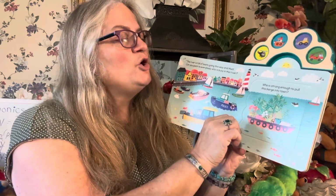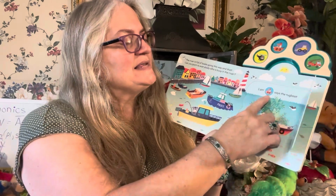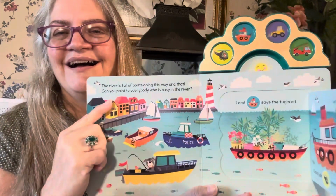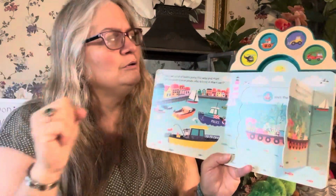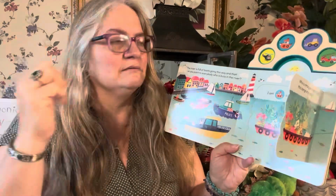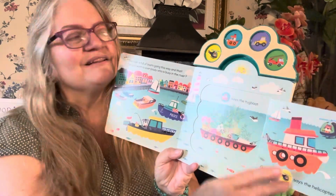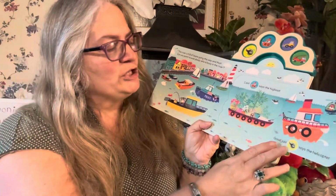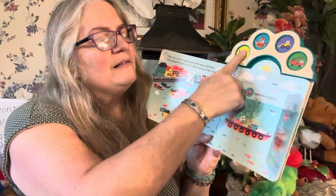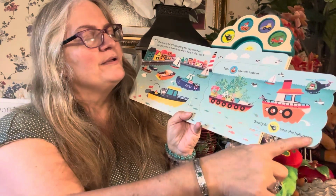Okay. Who is strong enough to pull this barge into town? It's a barge. It's open. I am, says the tugboat. That's the tugboat. This is our sign for pulling the string on the horn. So the tugboat's pulling it. Good job, says the helicopter.